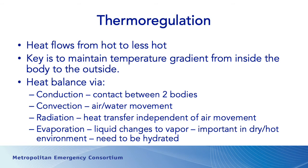Evaporation can be more difficult as a means of maintaining temperature in environments where it's hot and moist, because there's not as much movement of moisture off your skin into the air, which may already be close to fully saturated. In order for evaporation to work, you have to be hydrated. Your body can only sweat if it has fluid to put out onto the skin, which can be evaporated into the air, taking heat with it. So evaporation is a very important means of maintaining core temperature, but you have to be adequately hydrated in order to do it.